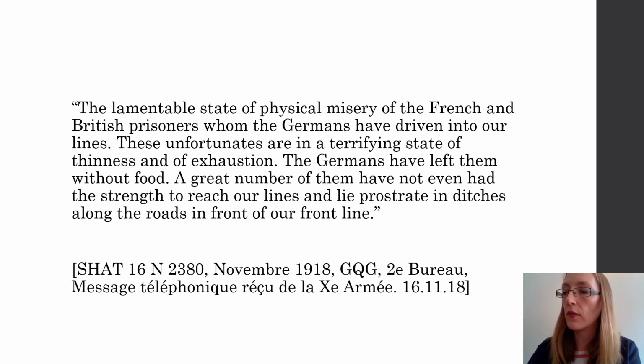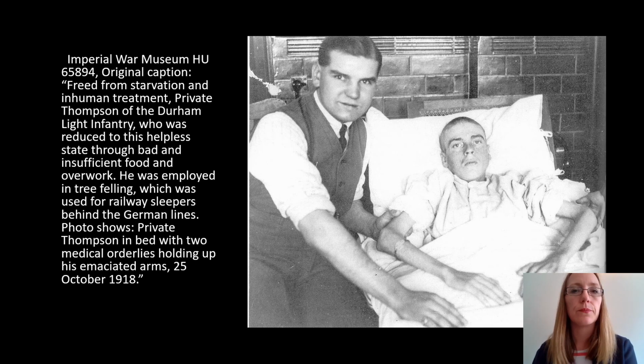So these prisoners who found the German army retreating were left behind. These labour company prisoners immediately start trying to walk to their own front line and to get food. And so these are the men who are being liberated now with the Allied advance at the end of the war, coming up to the armistice. Here's photographic evidence of the condition these men were in.